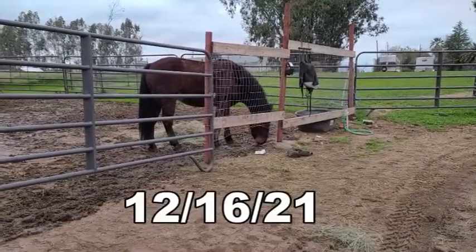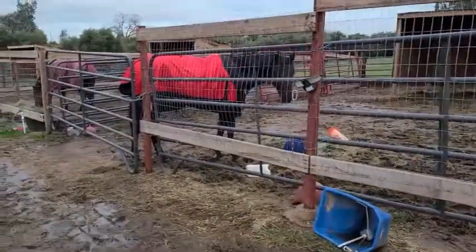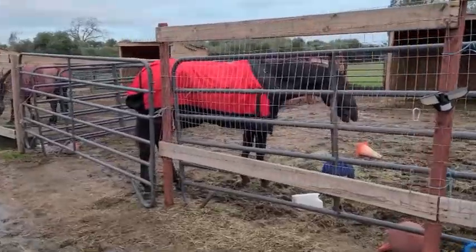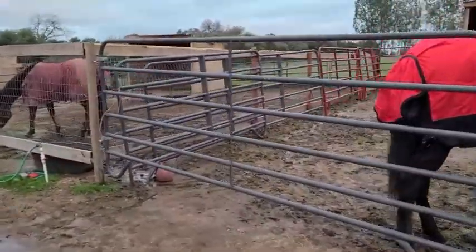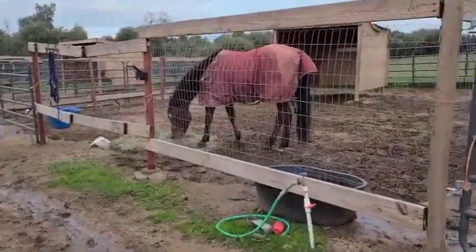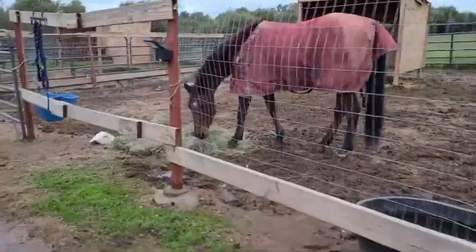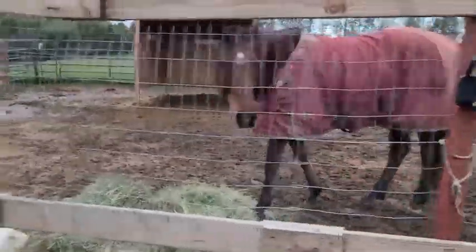Well, the rain finally stopped. Now we've got the mud. We've got two days of dry coming. Oreo has a new sheet. It finally arrived. I ordered it before the first storm. Now we're two storms in, so he finally got his new jacket. Jalaal has his jacket from the last two seasons that he's still wearing.